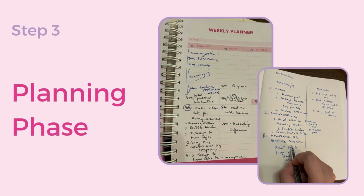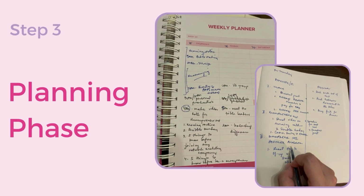Don't feel too guilty because it's already been done. You cannot undo it anymore. What you can do is go to step 3, which is now the planning for the following day. Now, don't get me wrong, this is different from the weekly planning that you do every Sunday night just to plan your week from Monday to Saturday. This is different. You still need to plan every night or to plan the next day.